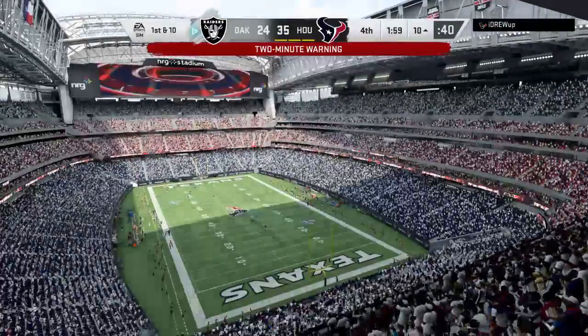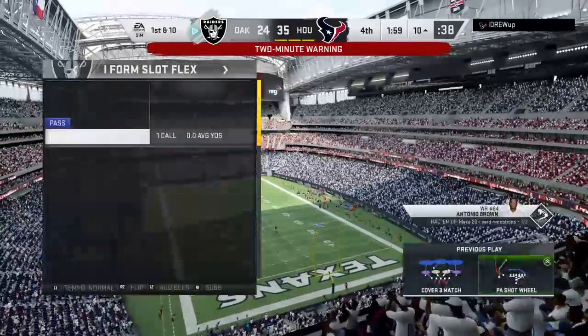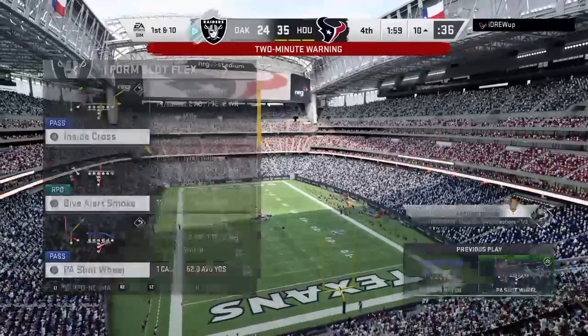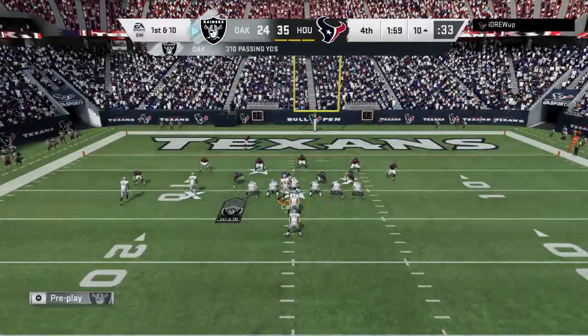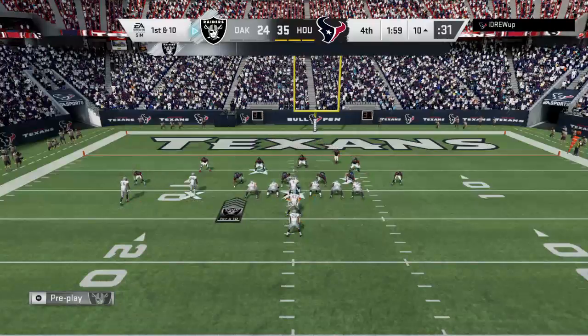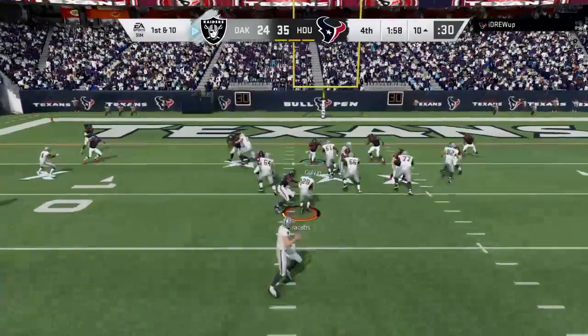This is caught inside the 15. And he'll be down deep into Houston territory. So it's Raider football as we get you reset. And let's see what they've come up with offensively after having time to talk it over.